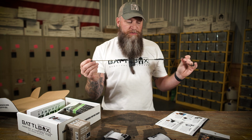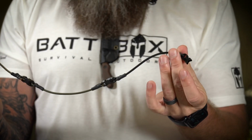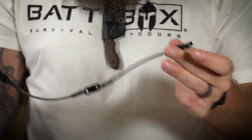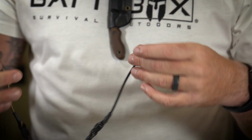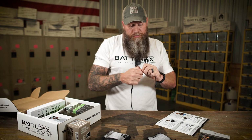So you can use this to strap a bedroll on the bottom of a backpack or something like that. I mean, just tons of uses. Anything you need to strap down without having to worry about a bunch of cordage or having to cut cordage and tie knots. This right here is a great little companion for all sorts of needs.